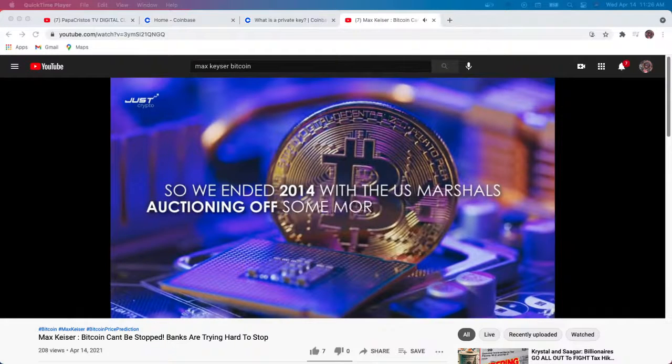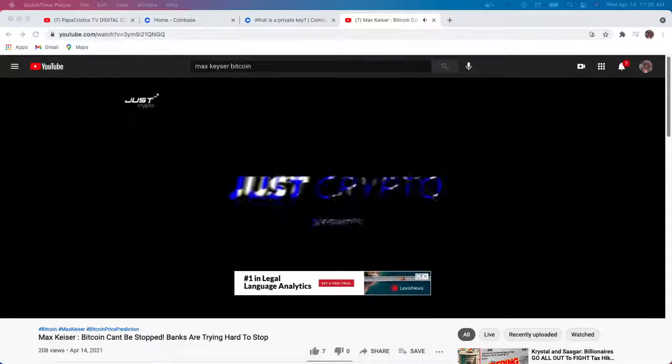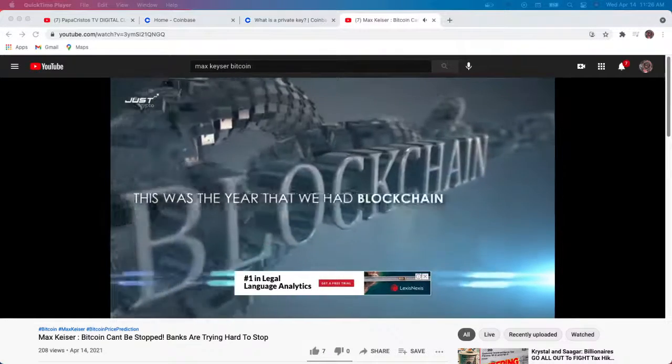Marshals auctioning off some more of their Bitcoin. Enter 2015 and we see the arrival of the banks and them trying to figure out a way to have a blockchain without Bitcoin. This was the year that we had blockchain, not Bitcoin.